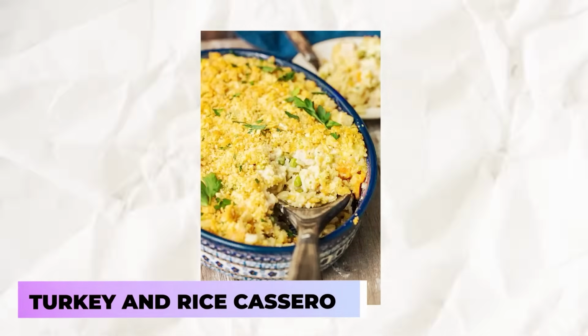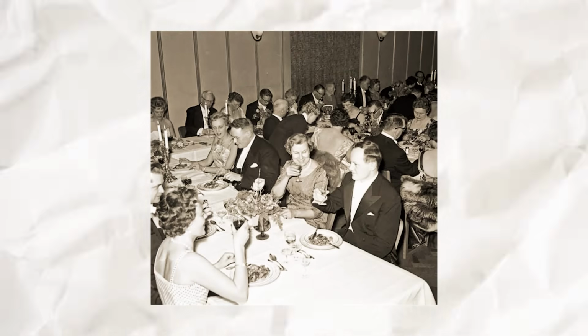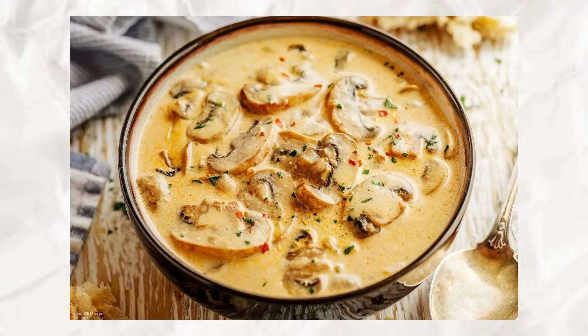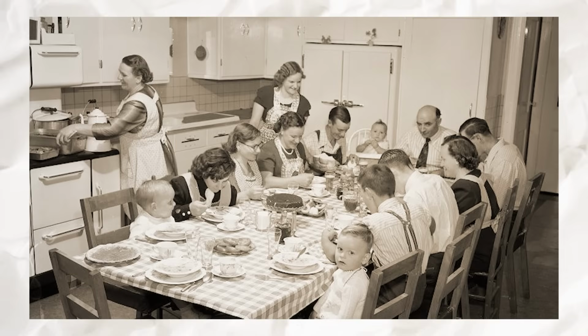Turkey and rice casserole was a hearty and comforting dish that made frequent appearances at 1950s church potlucks, especially in the weeks following holidays. This casserole typically combined leftover cooked turkey with cooked rice, cream of mushroom or celery soup, and sometimes vegetables or cheese, all baked together until hot and bubbly. It was an efficient and delicious way to stretch leftover meat while feeding many guests.